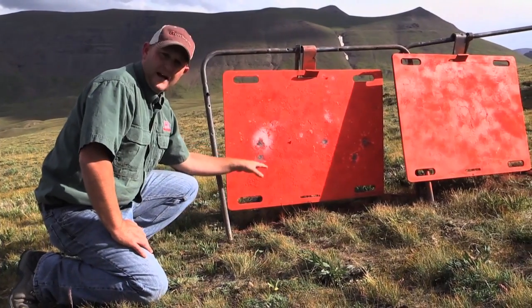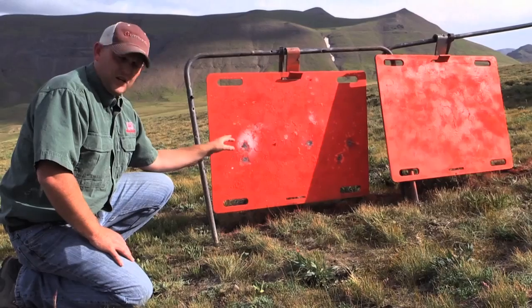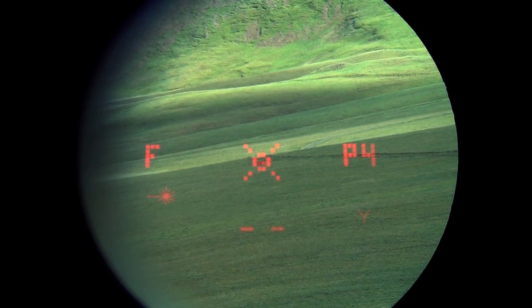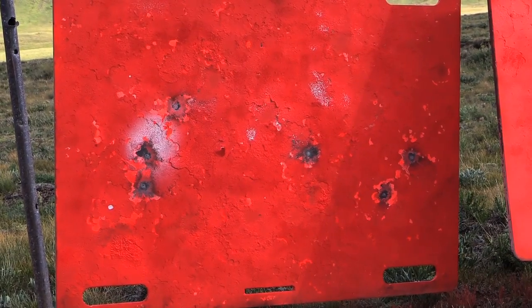Now, the last group, this one right here, which is a very good group in these field conditions, this is the group that we got using the BR2 Rangefinder. The rangefinder told me at this range I needed to hold 2.9 minutes of wind. I essentially held 3 minutes of wind, and you can see it showed up right on the bullseye.